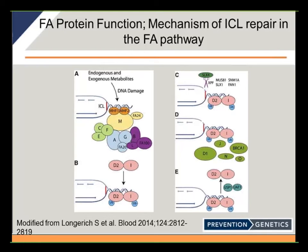And there's an FA core complex that gets recruited to the site of damage through its interactions with the MHF1 and MHF2 proteins. You can see the M, C, E, F, A, G, all of those proteins are products of Fanconi anemia genes. Those proteins get recruited to sites of DNA damage, and they recruit what's called the ID2 complex. So FANCI and FANCD2 proteins get recruited to the site of damage.